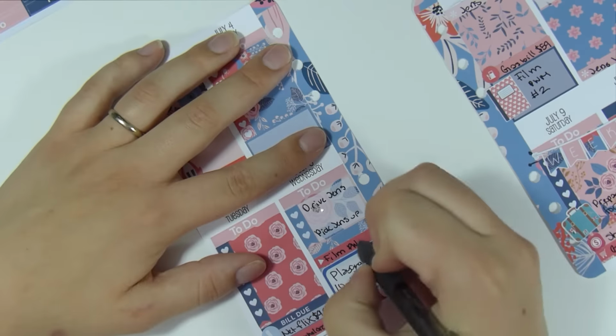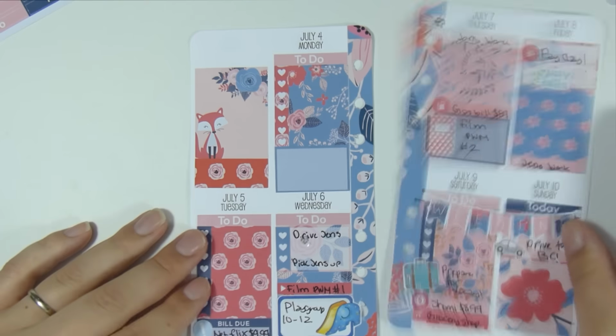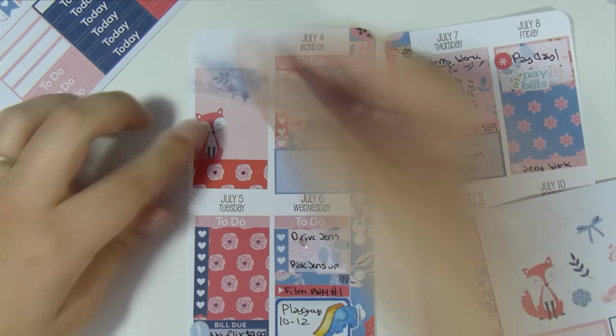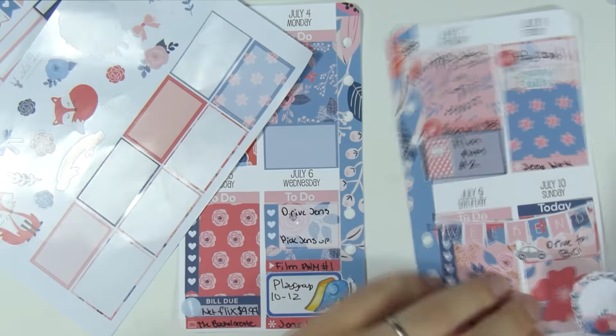And I'm just using a little thing because I need to film a plan with me on Wednesday as well, because I do two a week now. And then I'm using this little pay the bills thing from Let's Planet, and now I'm just using some deco, and I love the deco in this kit. I think it's so cute.